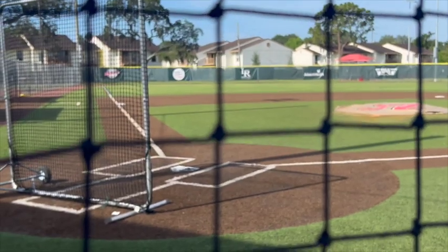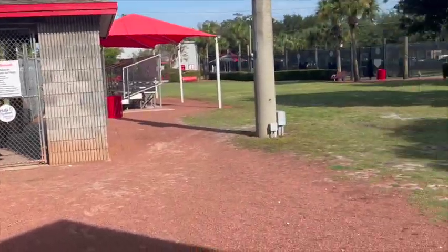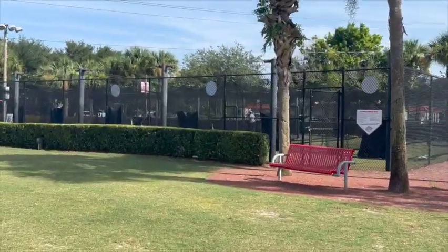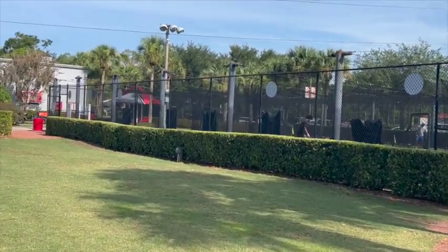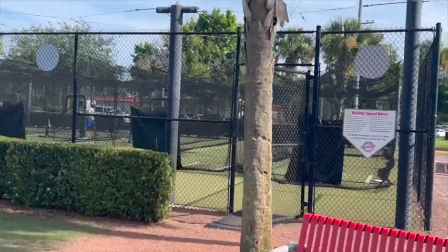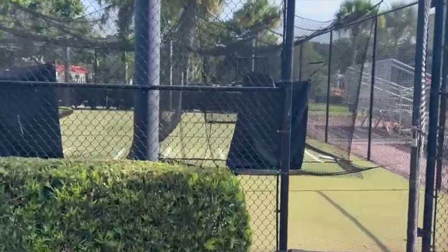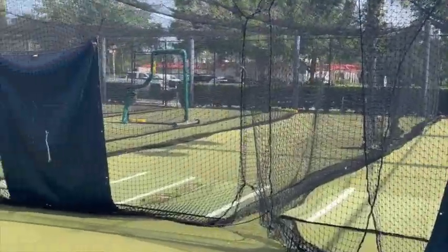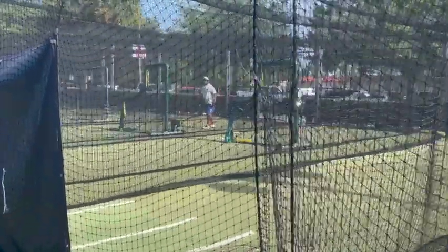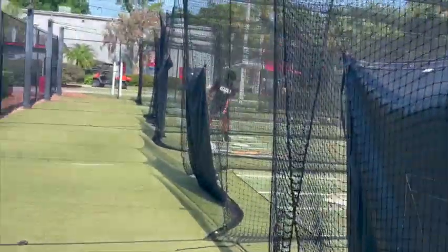Let's see if I get them. Yes, sir. But yeah, man. Y'all guys stay tuned. So right here, we have a batting cage. And it's pretty big, man. Pretty big batting cage. It's nice and beautiful. Beautiful inside. Got somebody in here working out already. So we got one, two, three, four, five. About six. Six of them.